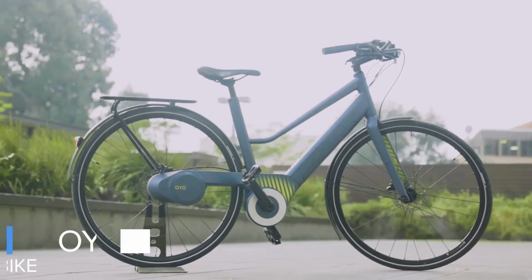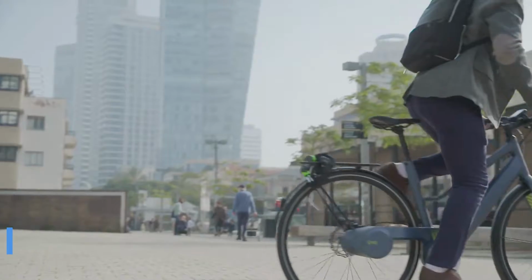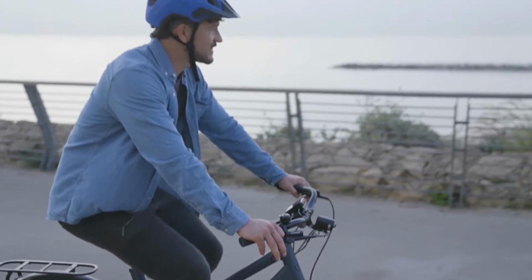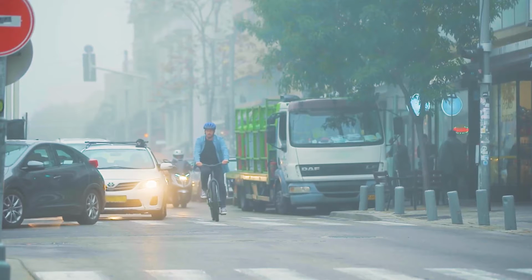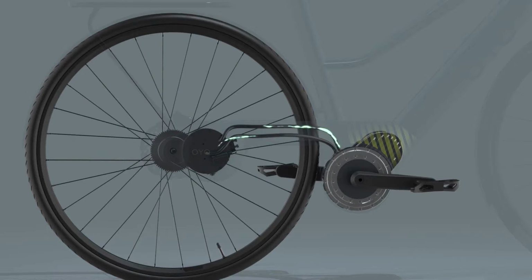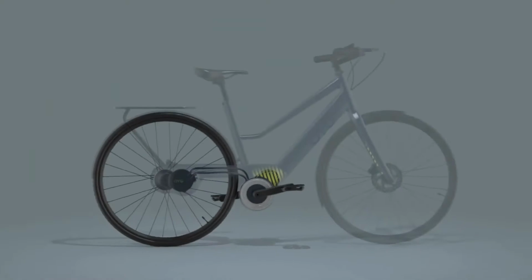This is Oyo, the world's first hydraulic chainless e-bike. It rides smooth. Probably the smoothest ride you've ever experienced. To create Oyo's continuous sleek movement, instead of a chain, Oyo uses hydraulic fluid to transform the pedaling motion into a forward drive. Then there are the gears.